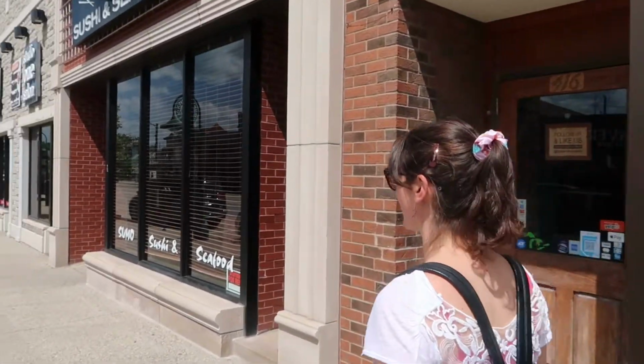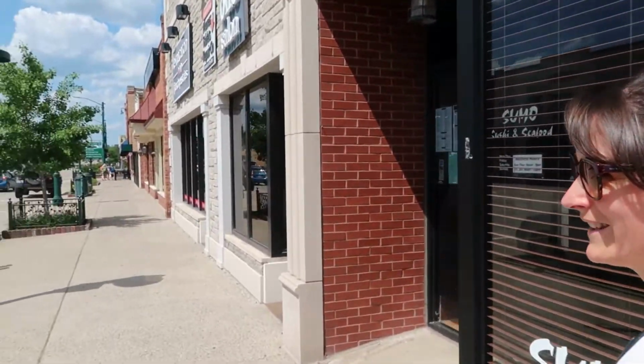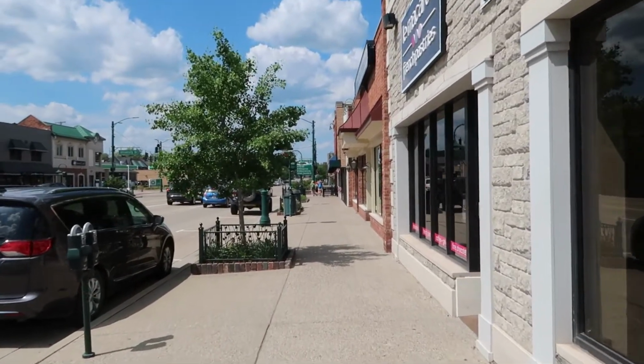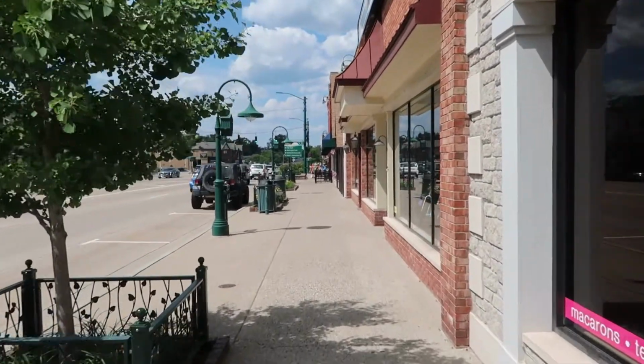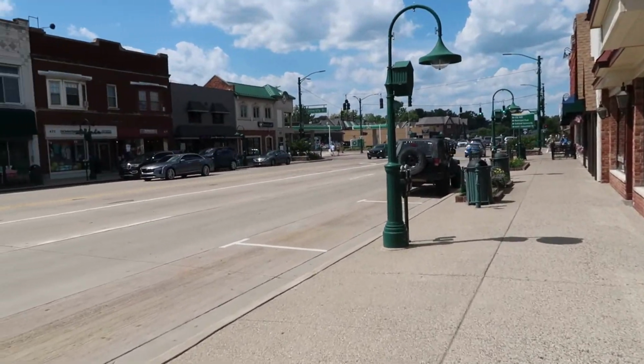Well, it's almost time to go and eat, but what do you think of this little town so far? I like it. It's a lot bigger than I thought it would be. Yeah, it's a nice little downtown. Very pretty. I think I saw a little river walk up here. We'll take a quick glance at that and then head over to Rochester Mills for dinner.